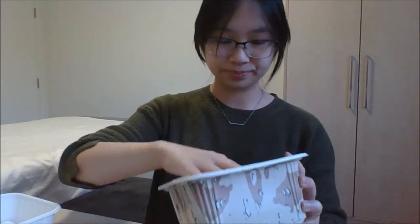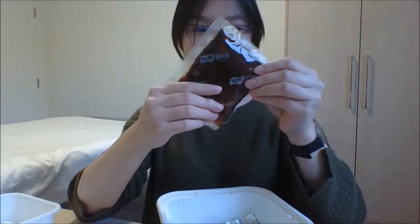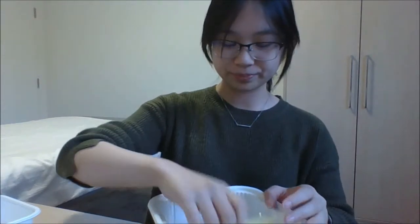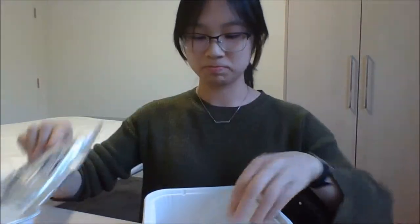Filling, second layer. I think this is chili paste. So, looks pretty spicy to me. I'll see how it goes. Apparently, these are chopsticks. And more, I think these are vegetables. Very interesting. And here's the heating pack.